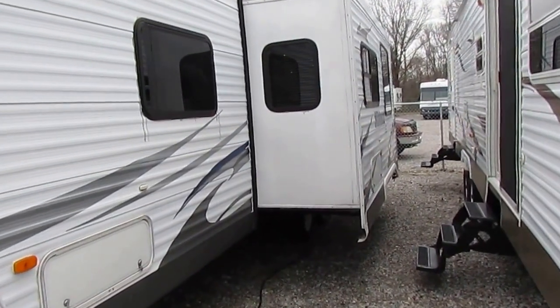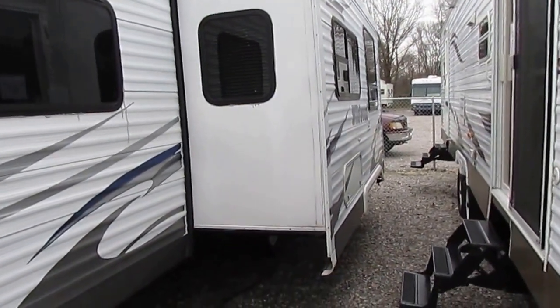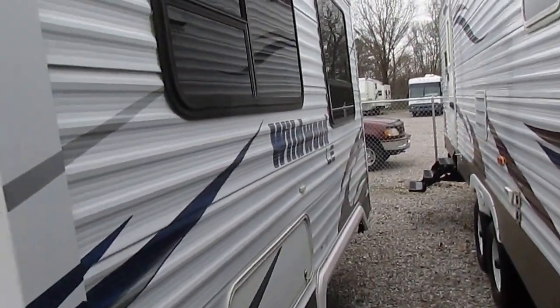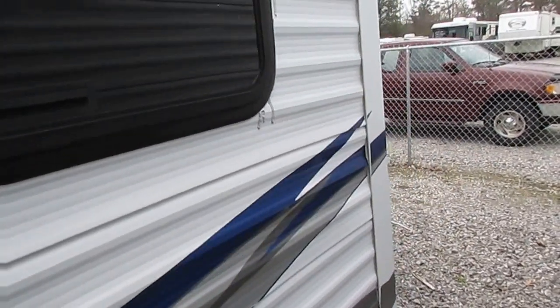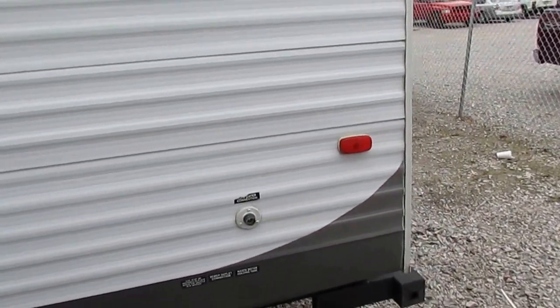It's a super slide. Folks, this camper weighs 6,180 pounds, and the people were just using this camper till just a few days ago. So I've got it plugged into power right now, and so far everything I've turned on works perfectly. Now, folks, it is a 9-year-old camper, so I'm not saying it's new.